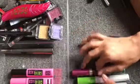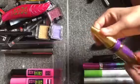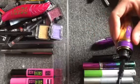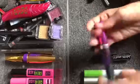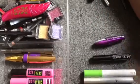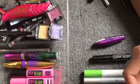Okay, these are the rest of the mascaras I have. I have the Colossal Big Shot, so the original one. I'm going to keep this because I actually like the brush. Oh, shoot. The Revlon Lash Potion I've had for a while. Oh, none of these are dried out, so I don't get the point of throwing them away, you know?